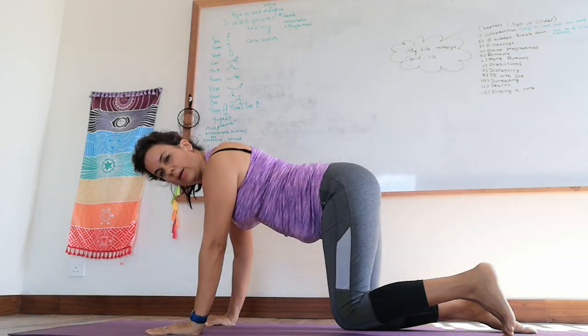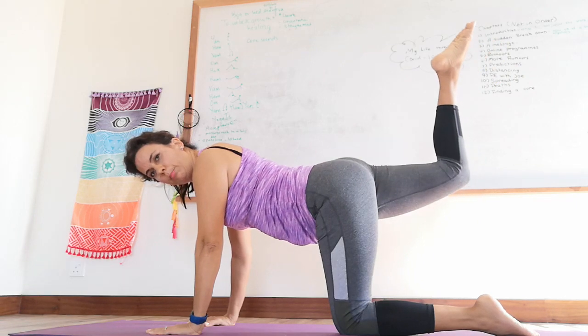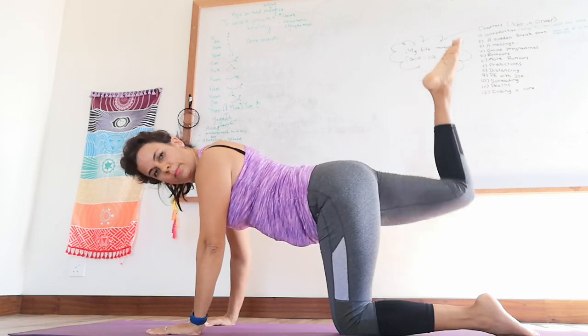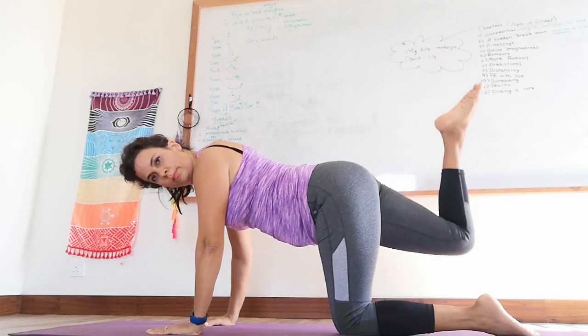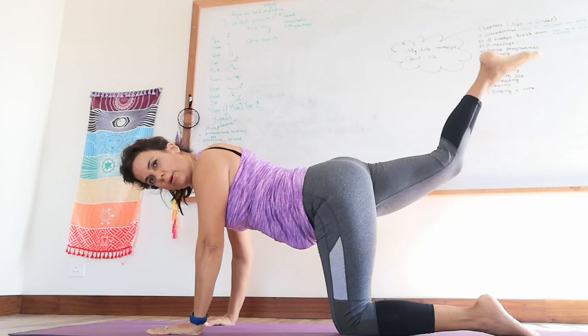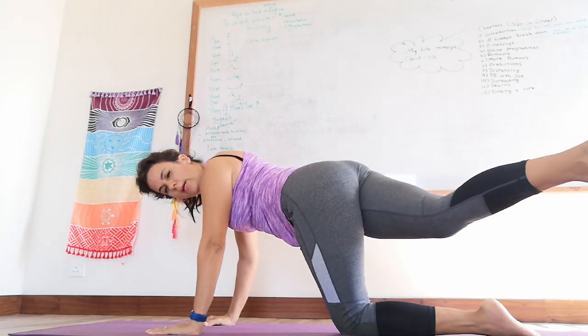Bring your right knee, left knee back. Good. So we're going to repeat now on the right. So raise the right leg, pulse it for 10. Good. So you're going to straighten your leg now. And now cross it over the left leg, all the way to your left side.